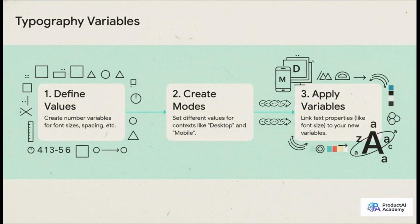And the workflow for using these variables is super systematic. You start by defining your primitive values. These are just the raw numbers and hex codes. Then you give those primitives meaning by creating modes for different situations, like desktop and mobile, or even dark mode and light mode. And finally, you apply these meaningful variables to your components. It's this separation of raw values from their actual application that makes a system truly flexible.